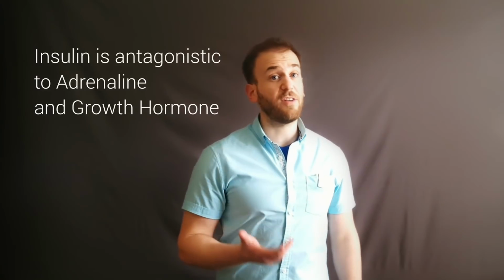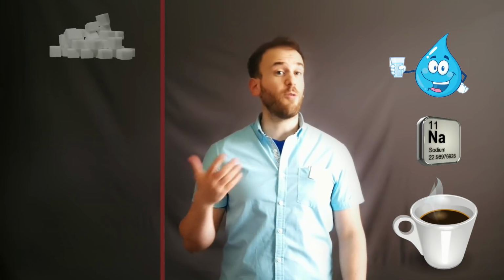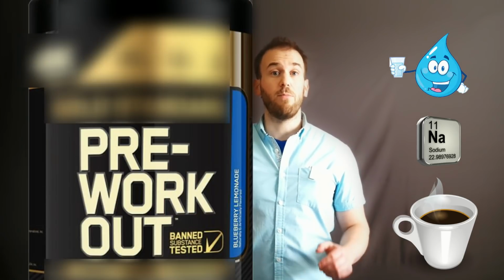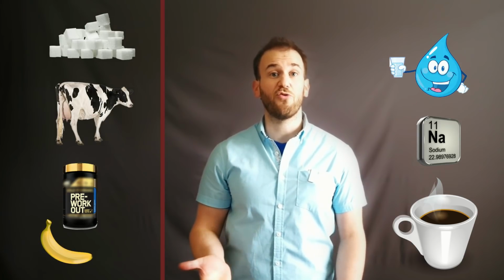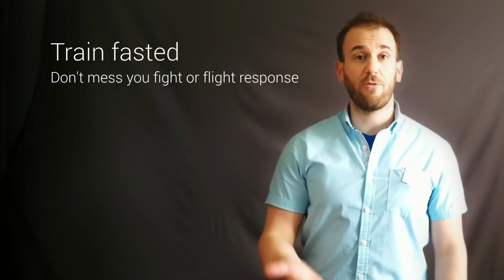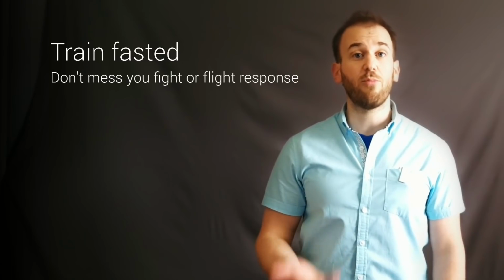Insulin is antagonistic to both adrenaline and growth hormone. That means the only thing you should have before training to lose weight is water, sodium, and if you're serious, caffeine. As soon as you add a sugar or a zero-calorie sweetener or milk or cream, as soon as you have a protein shake or a blueberry watermelon flavored pre-workout, as soon as you have a meal before training, you are effectively tampering with your fight or flight response. If you're serious about losing weight, go to train hungry, ideally first thing in the morning, working with your fight or flight response, not tampering with it.